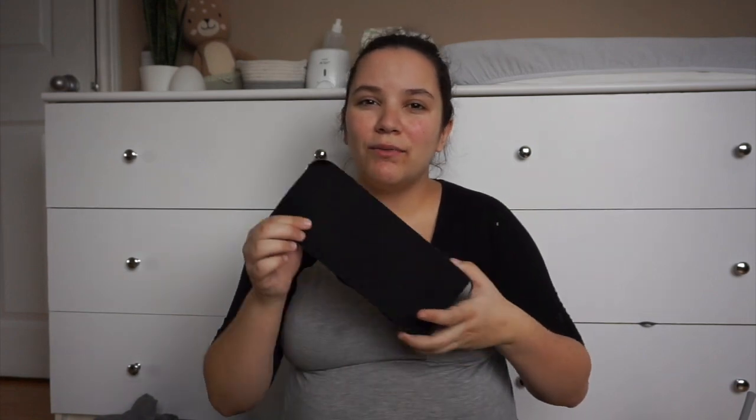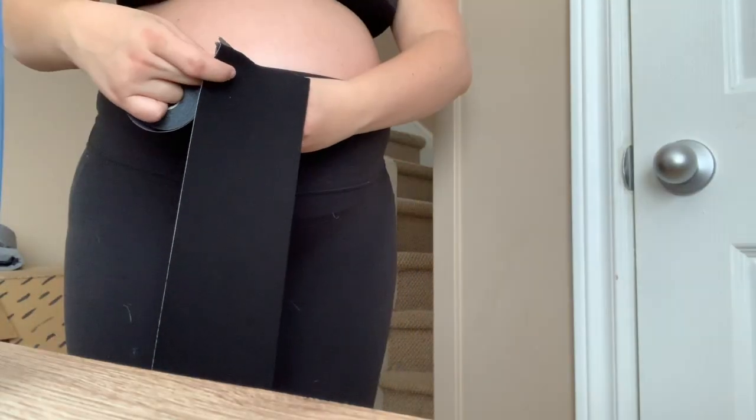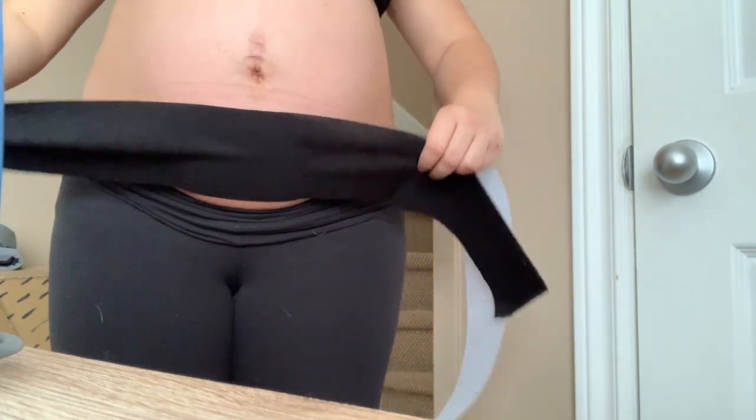Next is something I don't think I've mentioned before. It's KT tape, and this one is extra wide. If you only have a regular one that's not as wide, it would work too. I'd probably just use more, like double it up or something, but I use this instead of a pregnancy belt, and I just use it like this around my belly, basically at the bottom. I'll insert a clip of me doing it, so it's a little bit more informative.